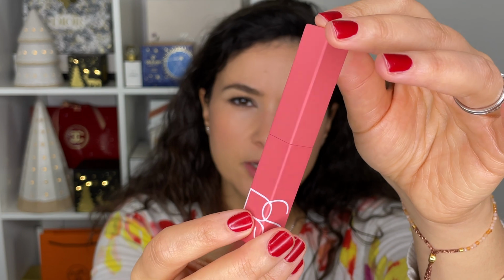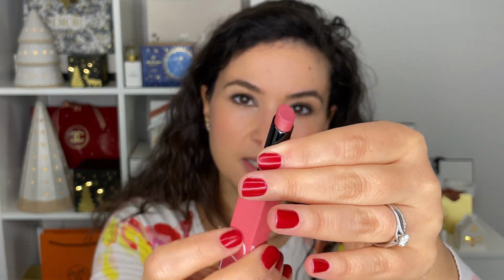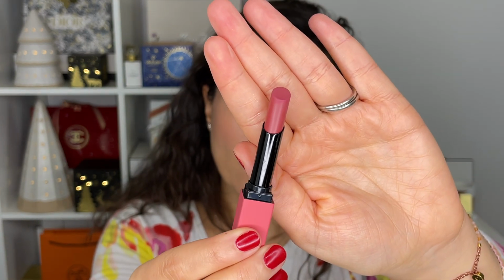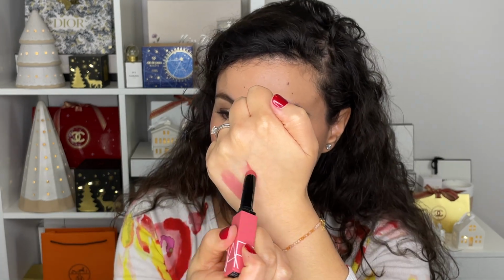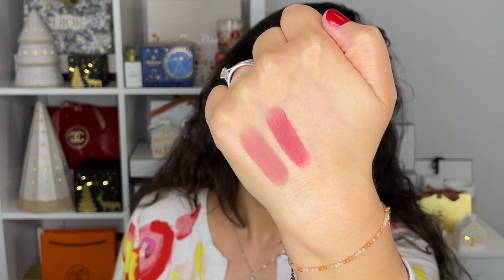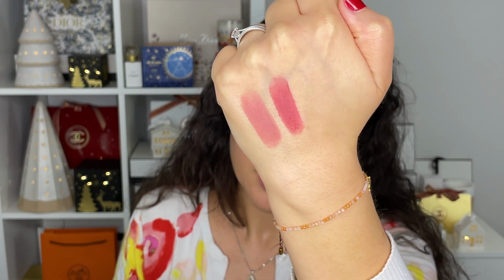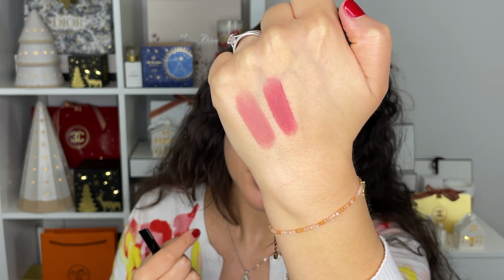Moving on, we have this one here called Tease Me. And I do like that the outside of the cases are different colors and they match the lipstick inside. So again, this one here is called Tease Me. I'm hoping this one is a nice color. It's hard to tell immediately from the bullet here. So let's do it backwards like this. Swatching it on the back of my hand here does feel very creamy, and it does glide quite nicely. We'll go ahead and apply these on the lips in a moment.